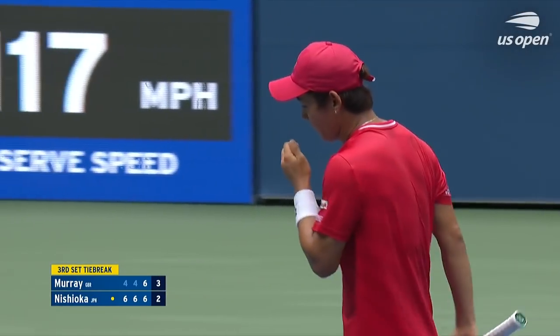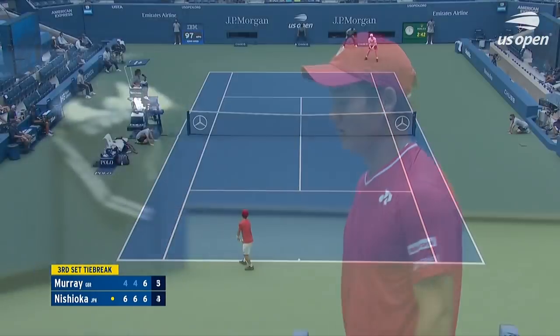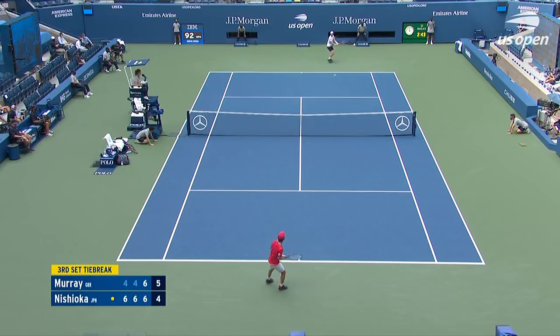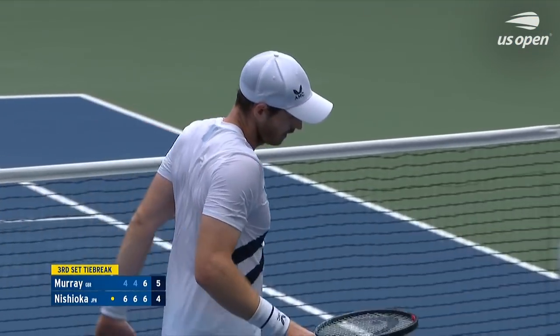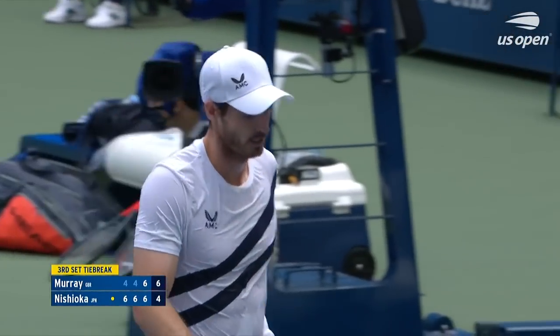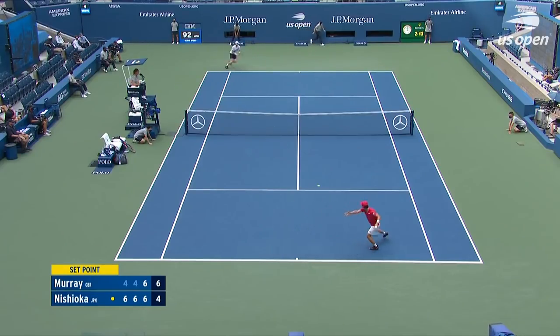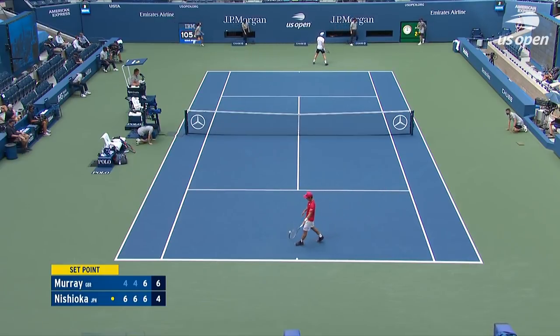Well watched. That combination again has worked well today. The serve. 4-5. And another. That is fantastic tennis there from Andy Murray. With two set points. First one saved.